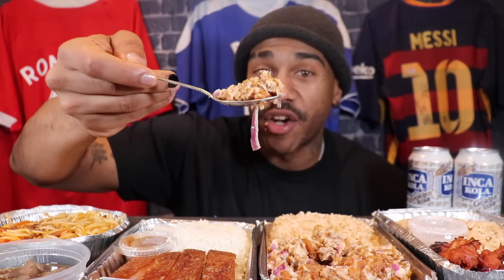It fell. No, it's okay. Oh, it's crunchy. Oh, that's really crunchy. Holy shit. Now I know what y'all was talking about. Oh my goodness. What the hell? I swear. That red onion? Yep. The crunchy pork pieces?